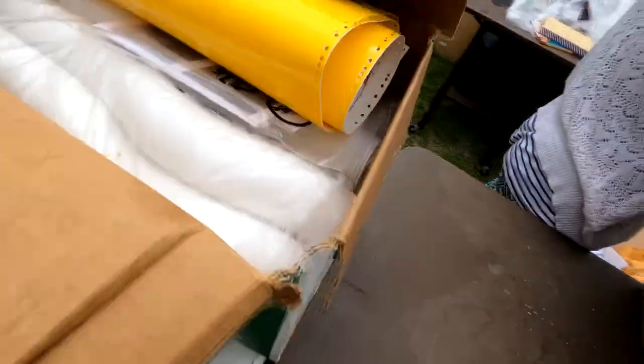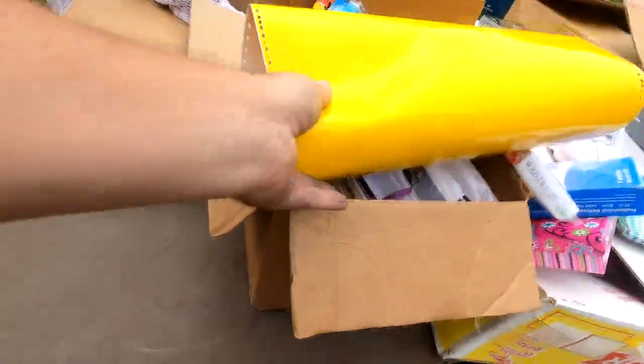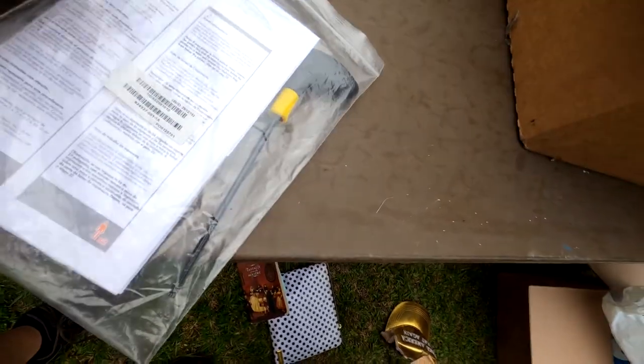Well, this one should be easy. Here's a roll of stickery paper for the printer. Label decal stuff. Here is a booklet for one of them. We've got the little diskette for it too. This is for one of the printers. We definitely need to keep that.